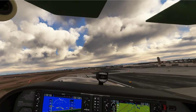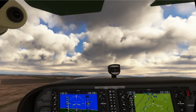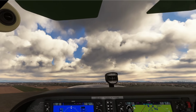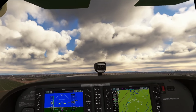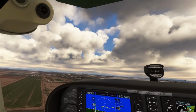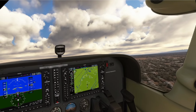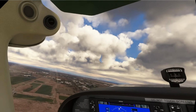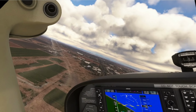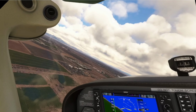So yeah, we'll just do it one more time, and then that should be it. I didn't file a flight plan or anything. I just selected my airport, started with cold and dark, of course. Those clouds look nice. And then I did my thing from there using Pilot to ATC. So we'll basically do the same thing right now. We'll do it one more time. We'll just call in for turning final.